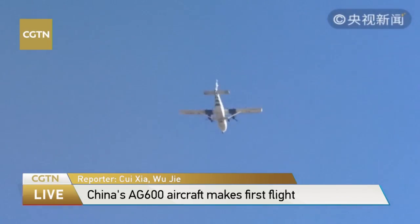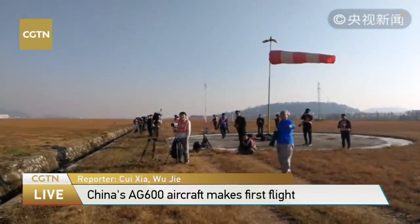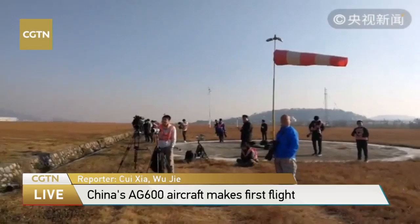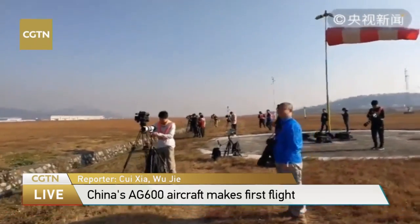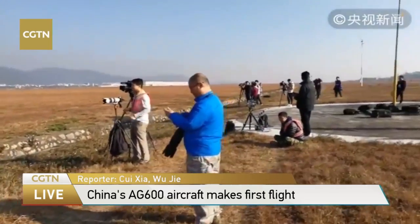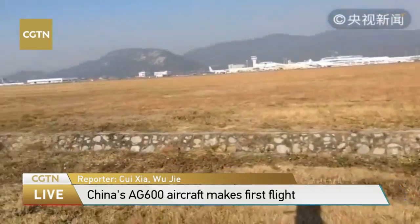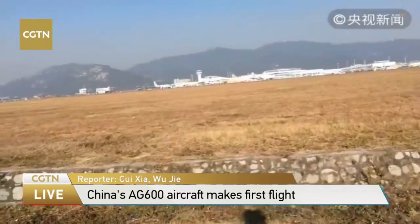This is Y12. It's not a large plane. It can host 12 passengers. And today it has our corresponding team and also the mechanician team of AG600. Escort plane has already taken off. Right now you can see all the reporters, correspondents are here waiting for AG600, and they also attach great importance to the maiden flight of AG600.